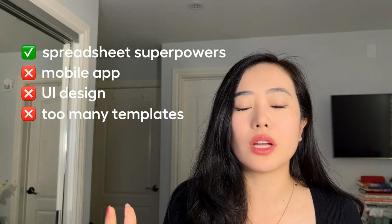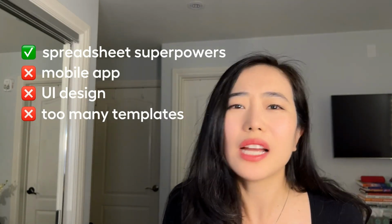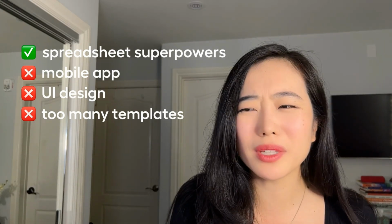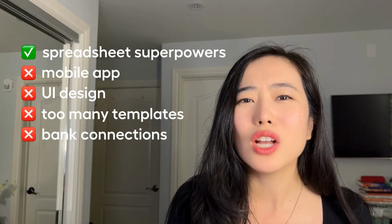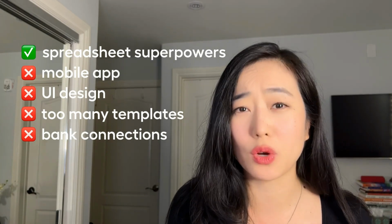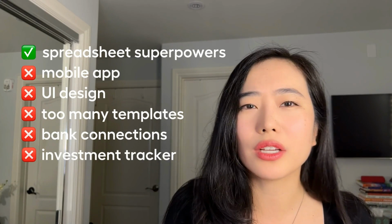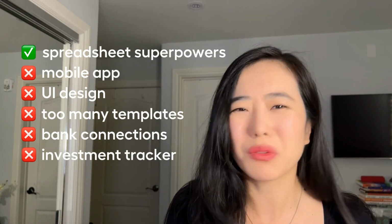It almost felt like there were too many choices. There's too many different templates. I feel like I had to tinker with it constantly. In addition, I felt like there was always something kind of wonky with their bank connections, so I didn't have a lot of trust that everything was flowing through really seamlessly. And if you're trying to track your investments and crypto, this is not really a good tool for that.